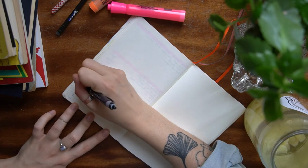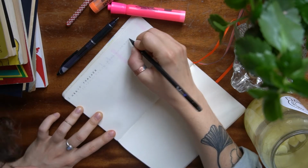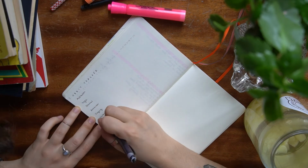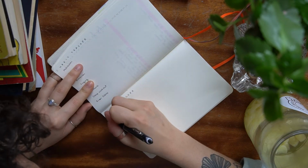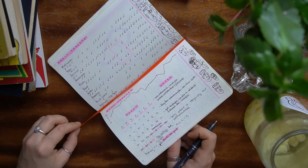So again, I'll start with putting in my habit tracker, and every month I switch up the habits that I put in. So this month I think I switched out 3 and changed them up a bit. I usually don't keep them all exactly the same, but the top, like yoga, meditation, journaling, Armenian, those pretty much stay the same because those are things that I do want to consistently keep working on.